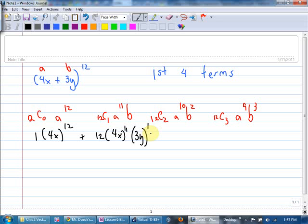Plus, I don't know what 12 choose 2 is. Can someone find that for me, please? Anyone? 12 choose 2? This is going to be 66, 4x to the 10th, 3y squared. And what's 12 choose 3? 220. 4x to the 9th, 3y cubed.